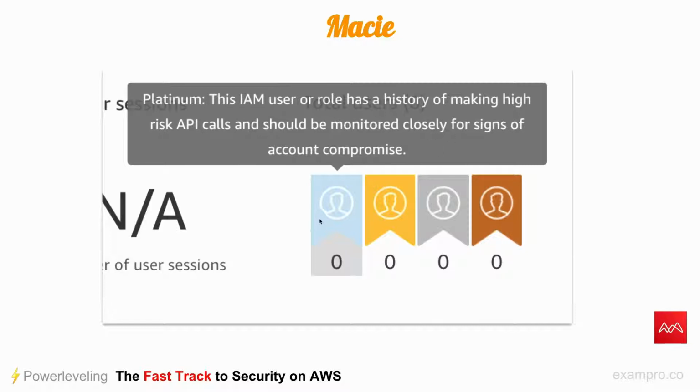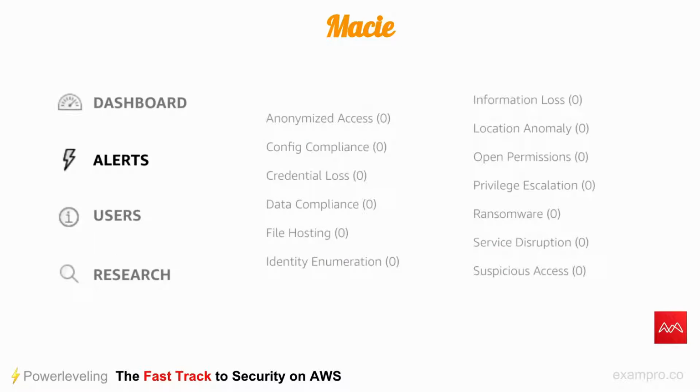And they classify the behaviors based on platinum, gold, silver, bronze. I think platinum is the worst and bronze is the least to worry about. But the idea is it allows you to focus on, say, okay, what users in my account might be, and maybe they're not doing something malicious, maybe it's just poor practices. And so it helps you narrow down on the users that you should focus on within your organization, right? To make sure that there's no funny business going on.